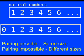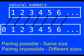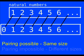Some people say, well, if I pair up 1 with 1, 2 with 2, etc., then 0 is left over, so they aren't the same size. But this isn't right. All this shows is that you can't do it this way. It doesn't show that it's impossible to pair the numbers up. In fact, you can pair up these sets by matching up 0 with 1, 1 with 2, etc. We've found a way to pair up all the numbers, so these sets are indeed the same size.